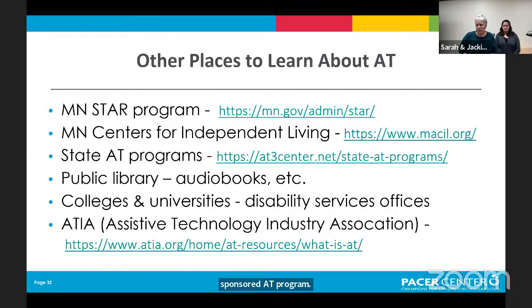Public library is another place. They have audiobooks, they have large print books, things like that. Colleges and universities have disability services offices, another place to learn about things. And then ATIA is the Assistive Technology Industry Association. That's kind of the professional association.